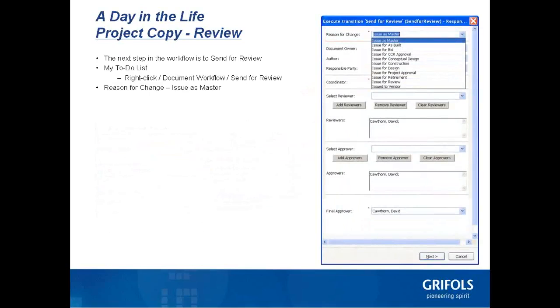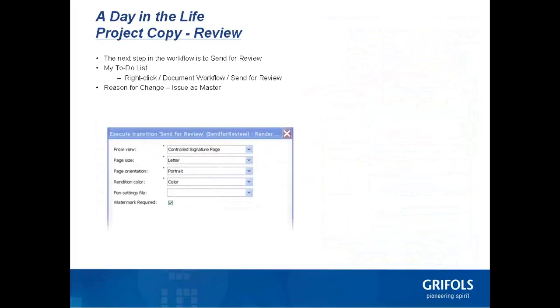For this demo, we'll use issue as master because we intend for this document to become the latest version of the master after it's approved. But you can see the other reasons for different project phases. You'll see the importance of reason for change a little later. After I click Next, a dialog appears that determines how the renditions will be made. After that, the document is moved forward in the workflow.